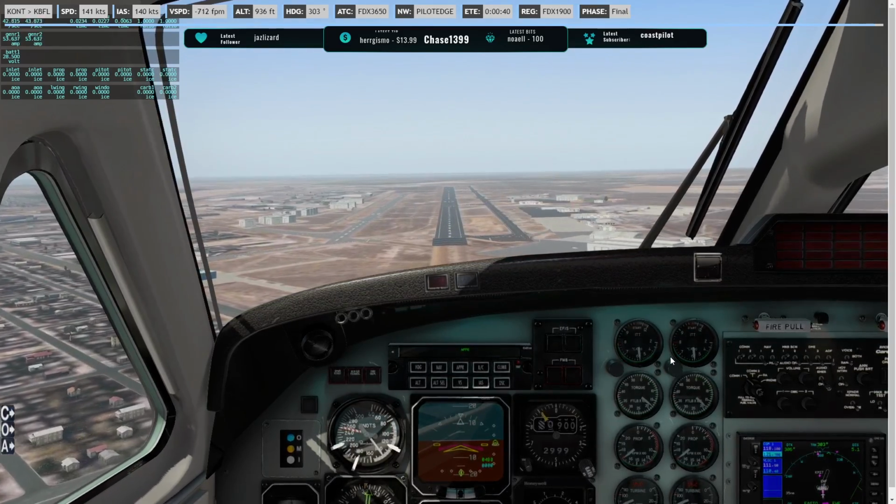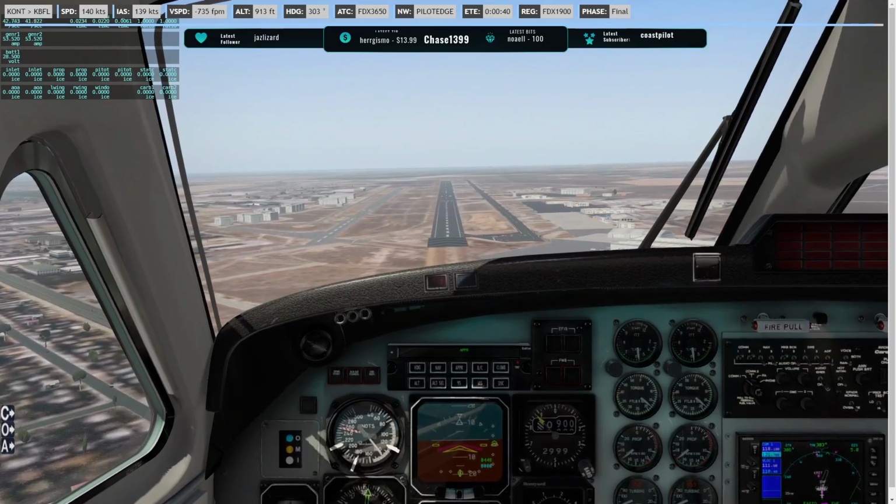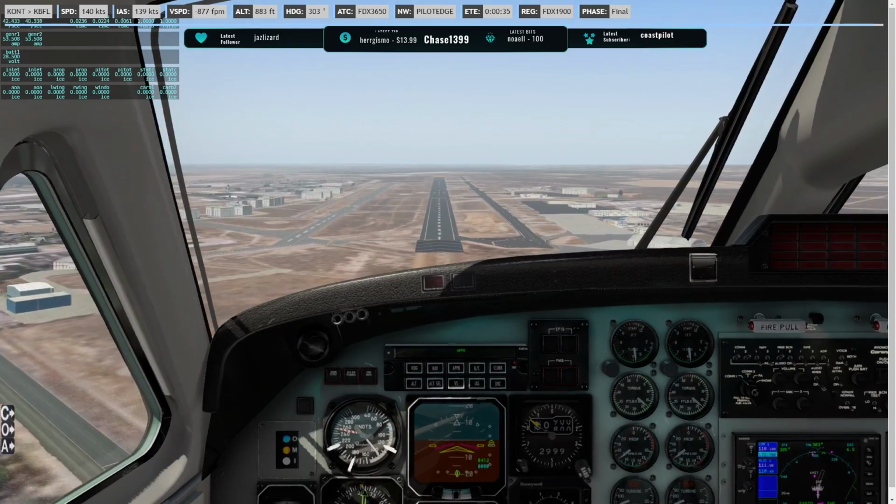982 Charlie Alpha, thanks for the parking via Bravo, monitor ground. Via Bravo it's parking, we're monitoring ground, 2 Charlie Alpha, thank you.